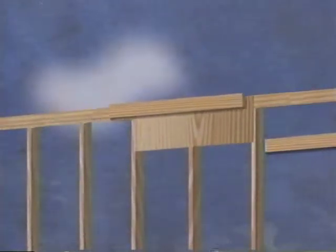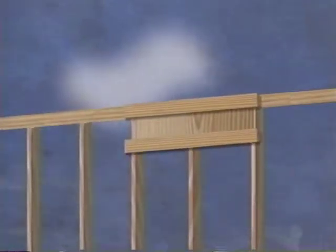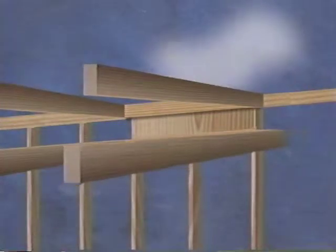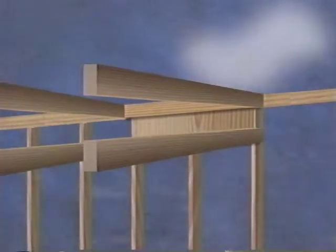If we were to take OSB or plywood and slide it up behind the framing and then frame the soffit, drop ceiling, or furred down ceiling, then we could very easily see how this totally disconnects this entire framing piece from the exterior of the building.